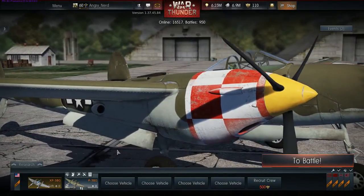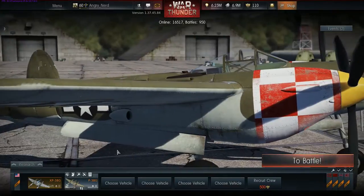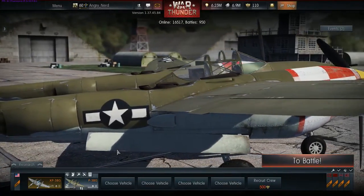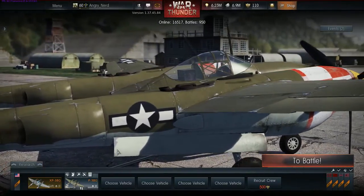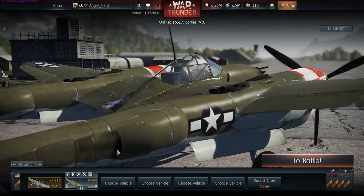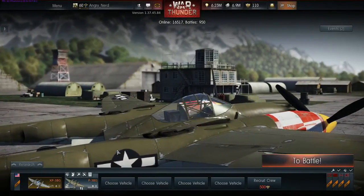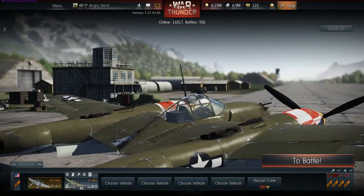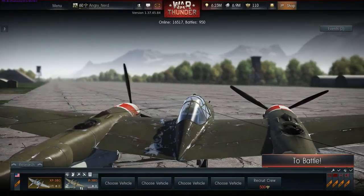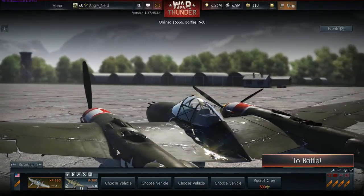And today we will be taking a look at what I think is one of the most unique aircraft in World War II. That's the Lockheed P-38 Lightning. Now, it was an American World War II fighter aircraft that was built by Lockheed. And I believe now they're still around, but referred to as Lockheed Martin, if they haven't gone out of business, but they may still be in business.